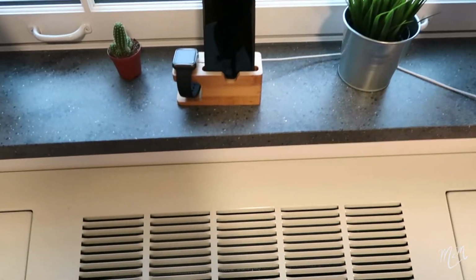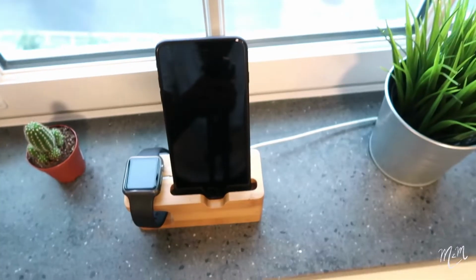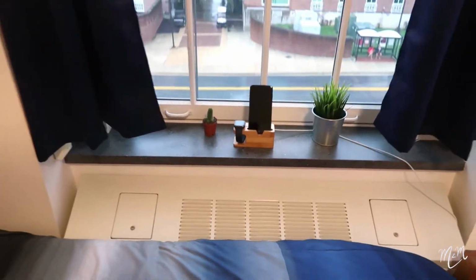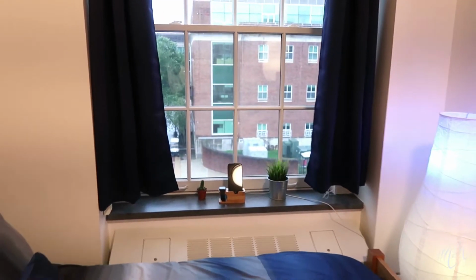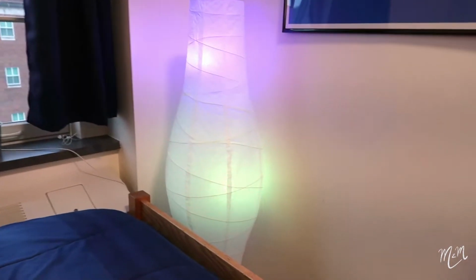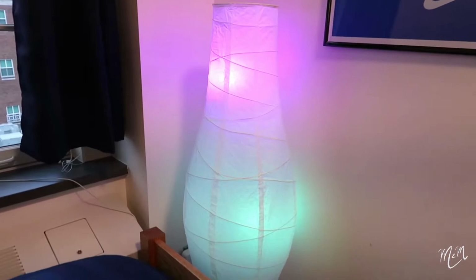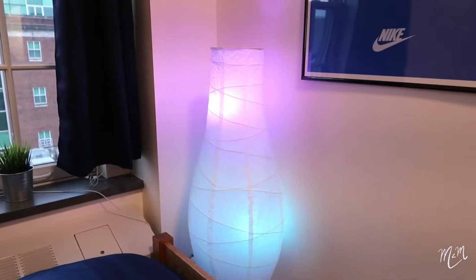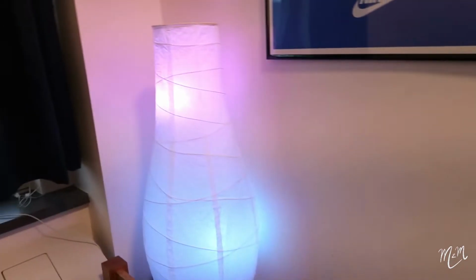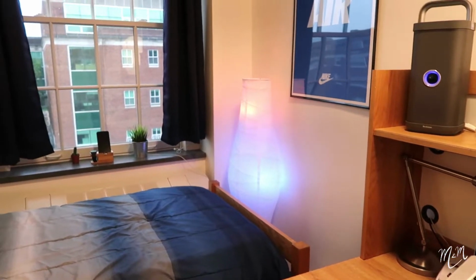Over here, I just have a nice cool little succulent, my iPhone and my Apple Watch, with a cool plant that I got from IKEA. It's not alive, people. It's not real. And then right here, you see this cool little almost lava-shaped light with LED lights that changes colors. I got it from IKEA. It adds a nice little touch to the room and makes the room pop with color.